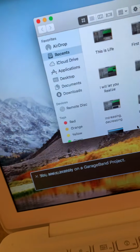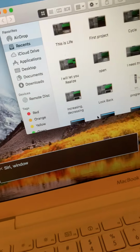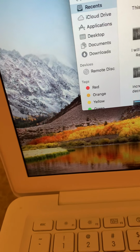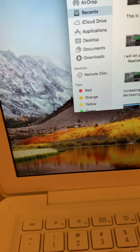Let me see if I can try to close Finder. Or let me try something. Siri, window. Turn off VoiceOver. Okay, I turned off VoiceOver. Turn on VoiceOver. Okay, I turned on VoiceOver.